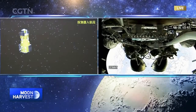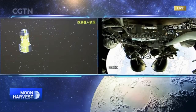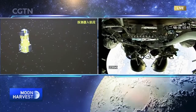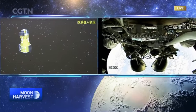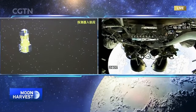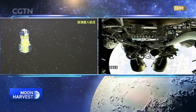So with this measure, we can land this spacecraft in the mainland of China, or otherwise we will have to recover this spacecraft in oceans. The United States chose the oceans to recover their Apollo spaceships, but we don't. This needs a very large-scale rescue fleet, so we choose this, which can reduce a lot of the cost. But this adds to the complexity of the mission itself.